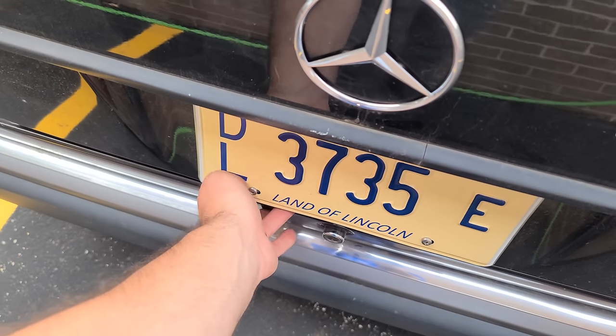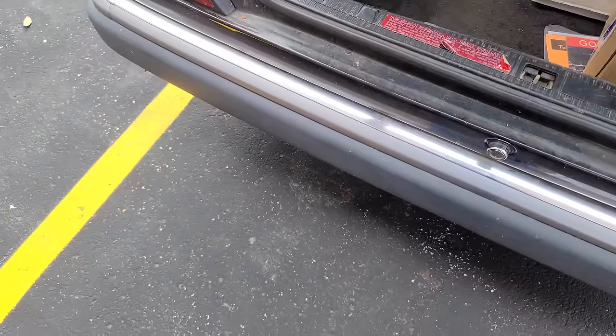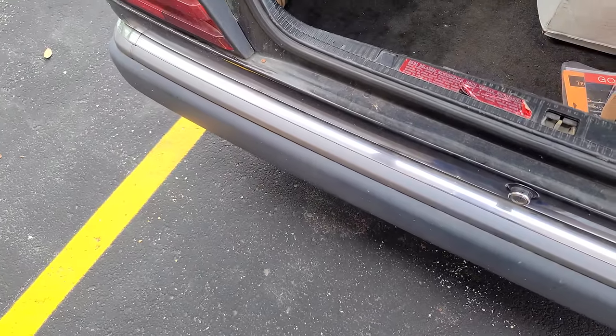Hang on, we gotta see what's in the trunk here. Does this thing sound weird to you guys? Is it missing? I don't know. It's got really old gas in it, so that could be something. We'll have to look into it.